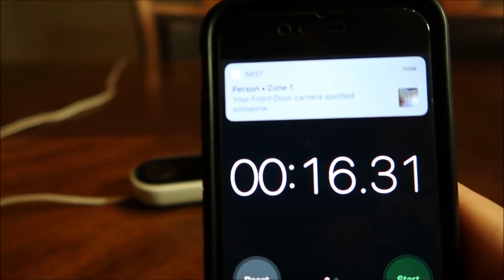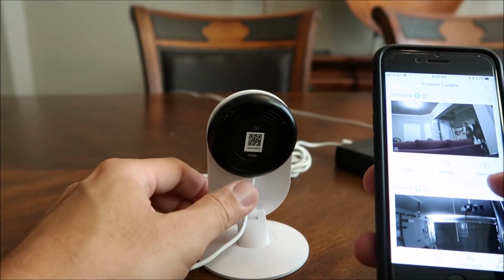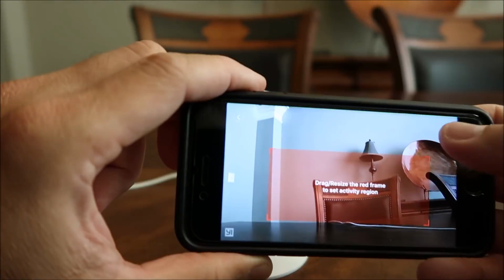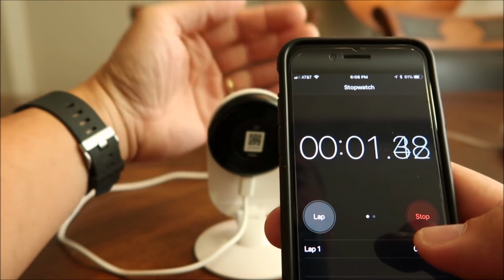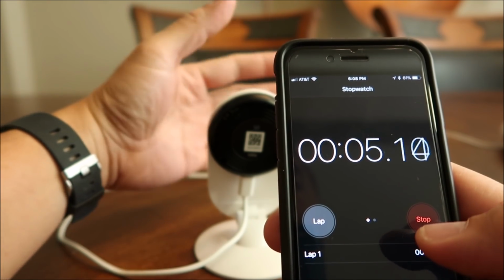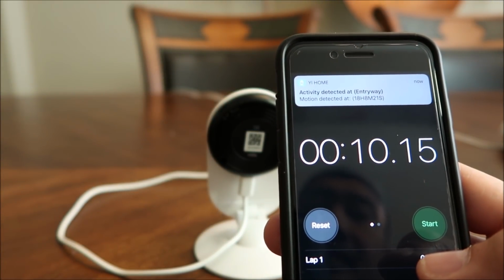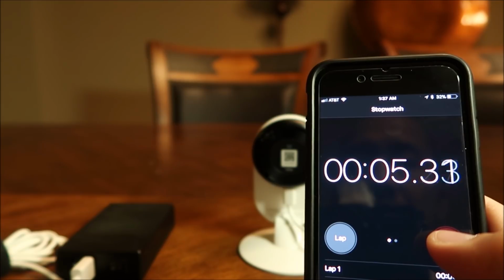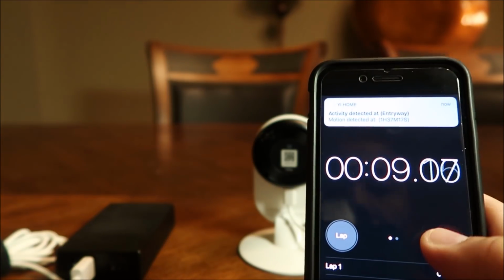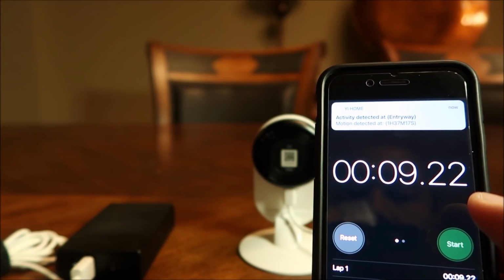We'll now check out the Yi home camera. Let's turn it around and turn on motion detection. Around 10 seconds. And we will do it again. This time around 9 seconds. There's definitely a delay with the Yi cameras too, but not as long as the Nest though.